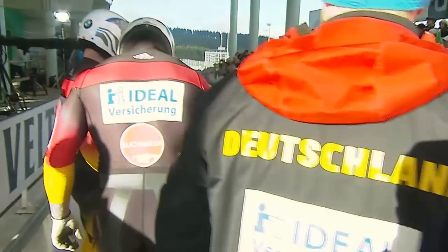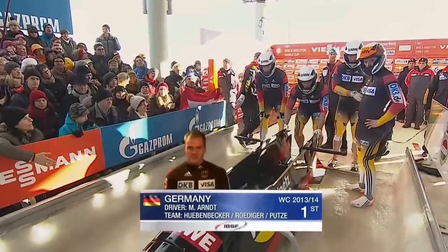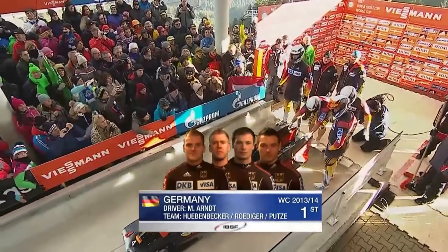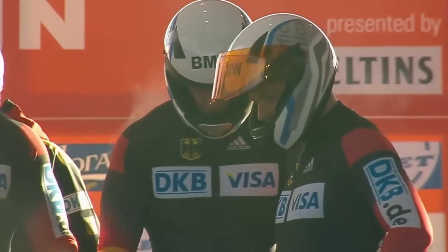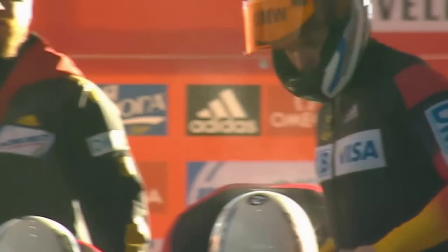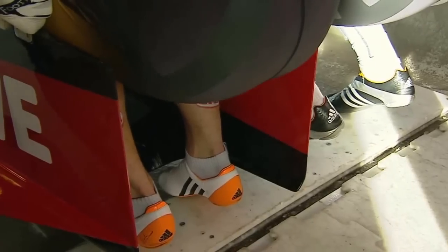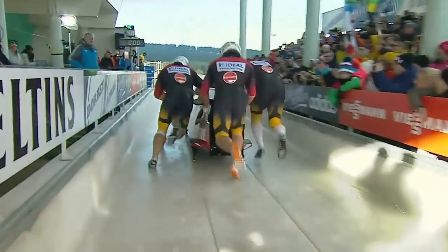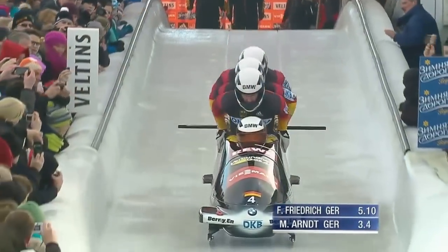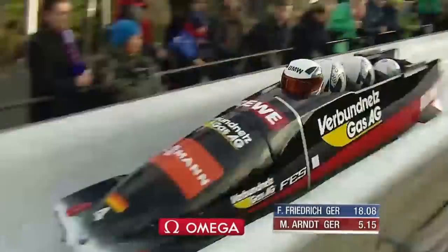Race winner on this track yesterday, Maximilian Arndt of Germany, with Marco Hubenbecker, Alexander Rödinger, and Martin Putzer behind him. Can Arndt make it double gold this weekend for Germany? Just seen Sandra Kyriasis win against the head in the women's race. Take another gold on what was probably her final ever drive here on a home ice in Winterberg. Rödinger and Putzer, veterans of Andre Lange's Olympic gold medal team in 2010. Putz is one of the veterans of the German team. He's been around since 2006. He's got 2 gold medals in 6 and 10.